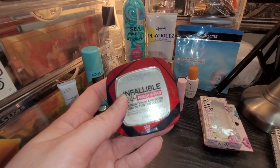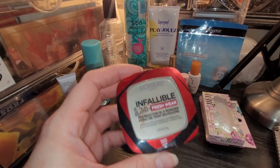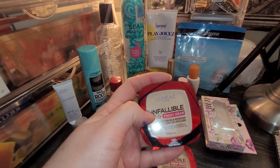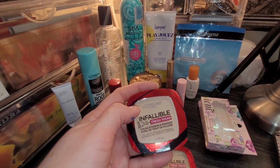So I'm not going to be buying these anymore, although it is a nice product. It's just not for me. Plus, I'm using one right now and I'll show you. I'm currently using this one for a couple of uses, and I don't remember it smelling this bad. It is so perfumed. This L'Oreal brand has the most old lady smelling products.